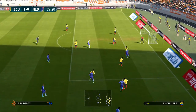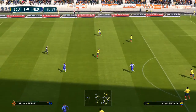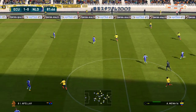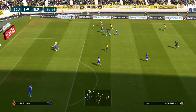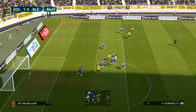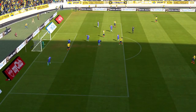Lovely bit of skill. And the finish! And the lead stays intact, just. Well, he was so eager to score there, he almost put too much into that attempt to equalise. What a waste. It's a good run down the right. Where could this lead? How about it? That really should have hit the net.